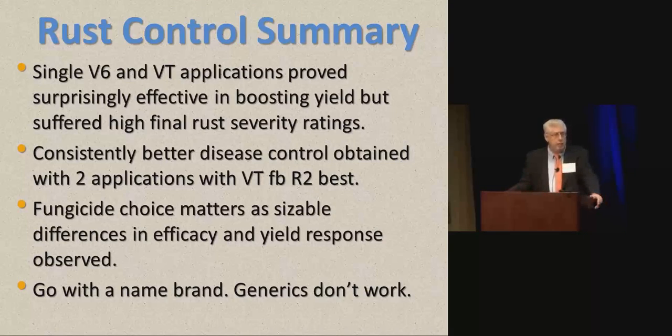I wouldn't think that a V6 application would have provided any control out to the point of black layer, but they did slow the disease down at least enough so that yields oftentimes came up a bit. We'll see. I'll try these again this coming year and see how they perform. But we tended to get more consistent control, and particularly, you know, these are insurance policies.